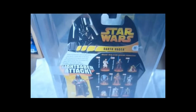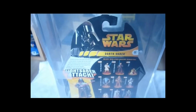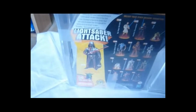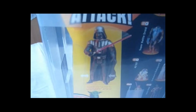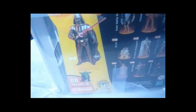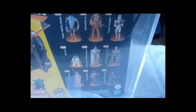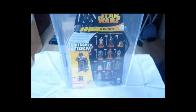Let me show you. Okay, you've got Darth Vader here at the back of the Revenge of the Sith card, and he's number 11 from the collection. It shows you other figures in the range from 2005, a lightsaber effect, and there's the actual figure. It's quite a good sculpt of Vader. You squeeze the legs, you can just see the arrow there. You squeeze them together and the lightsaber arm will move back and forth, and then you've got the different figures there. I haven't got many of these. Okay, so that's Darth Vader, lightsaber attack, Revenge of the Sith.